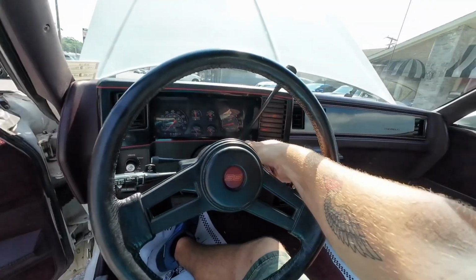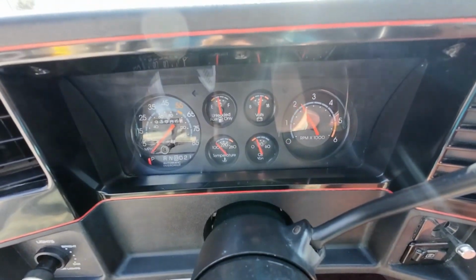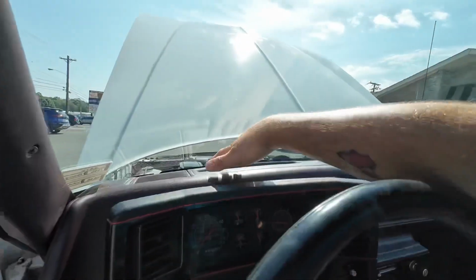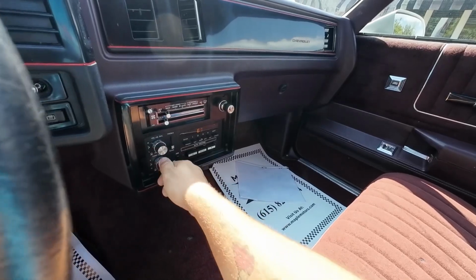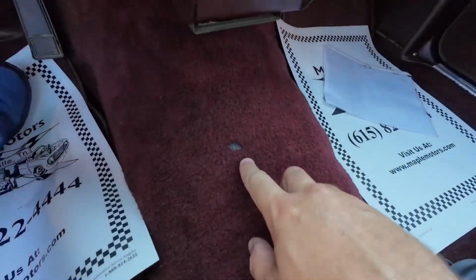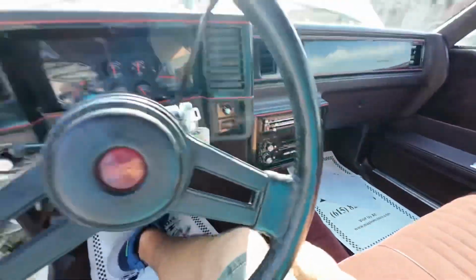Let's go ahead and start it up. Yeah, it starts up that easy. See the tach is coming up on the dash. We've got fuel, so we don't have to stop and get any of that. We'll go ahead and hit the AC here and see if it works. Radio's jamming. Little spot in the carpet there. It feels moderately cool. We'll keep it on, keep testing it.